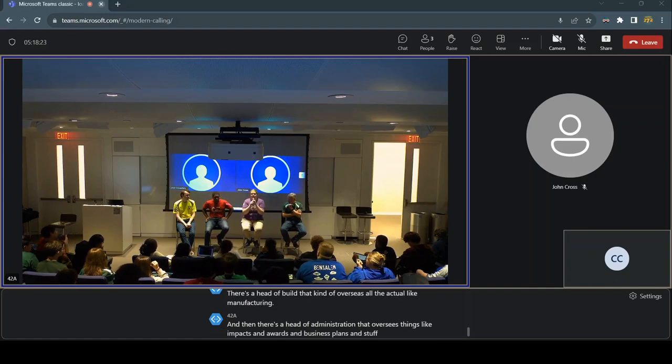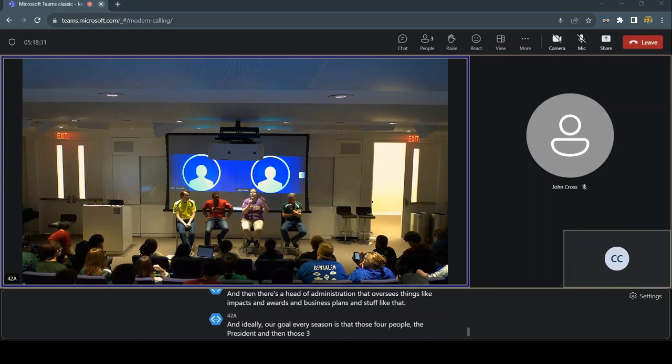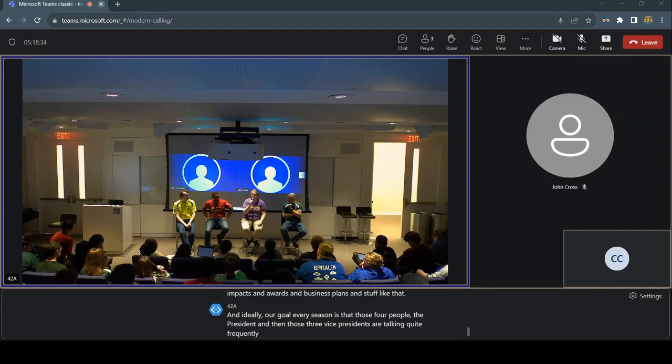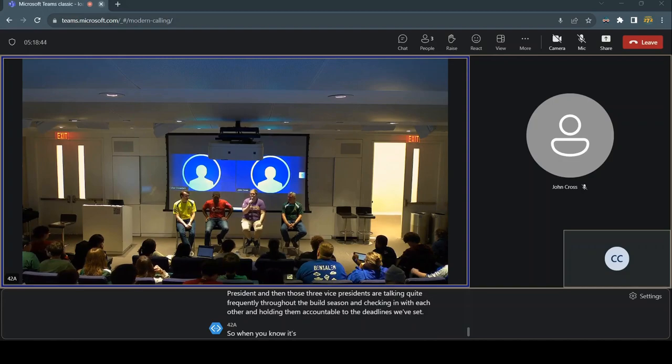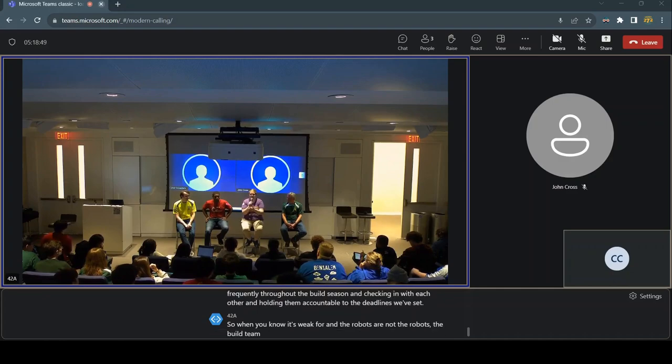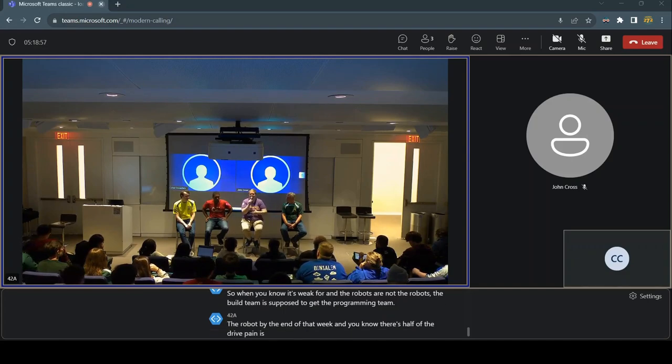And ideally, our goal every season is that those four people, the president and then those three vice presidents, are talking quite frequently throughout the build season, checking in with each other and holding each other accountable to the deadlines we've set. So when it's week four and the build team is supposed to get the programming team the robot by the end of that week, and half of the drivetrain is finished, that's when those hard conversations have to happen.